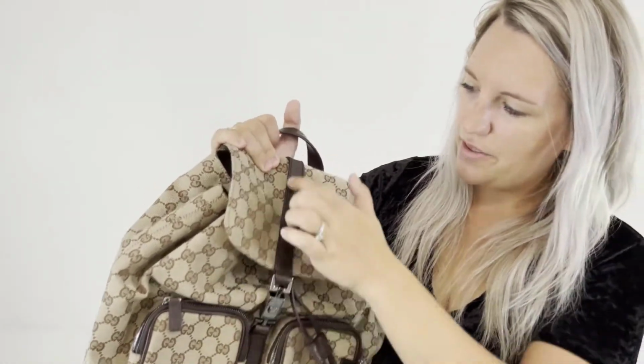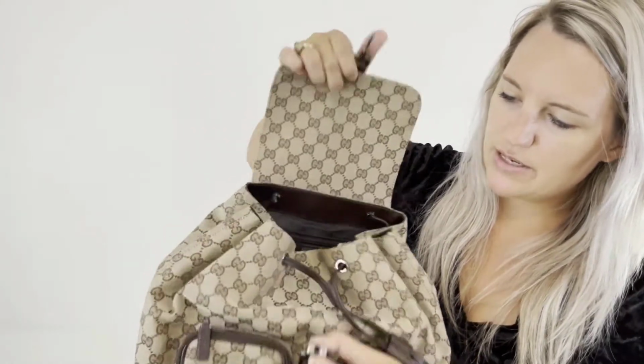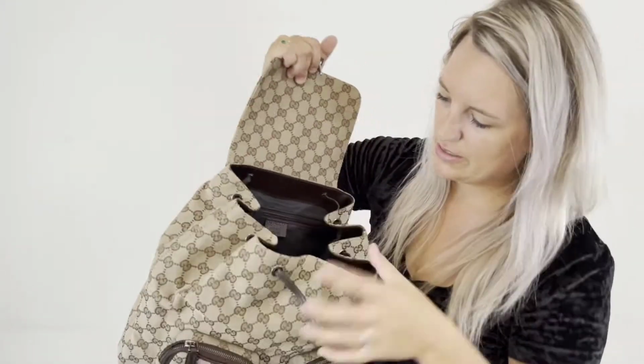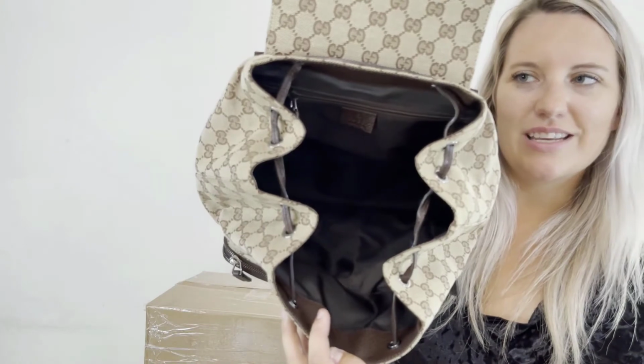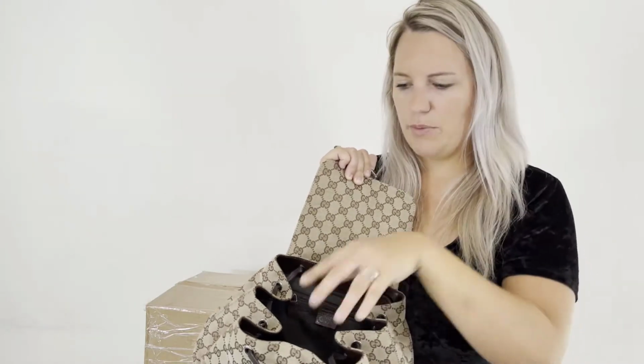It's got these brown leather pieces that actually help to lock it together. So the way that this piece locks is you just press this button down, opens like that, and then it's got silk interior with a zipper pocket on the back. So here's how the inside looks. This one's awesome because it has so much space. You can put a full-size laptop in here. If I had one nearby, I would show you, but it does fit a full-size laptop.